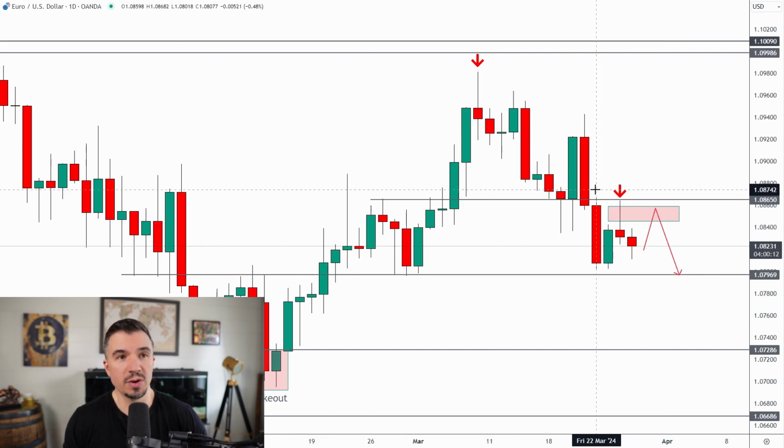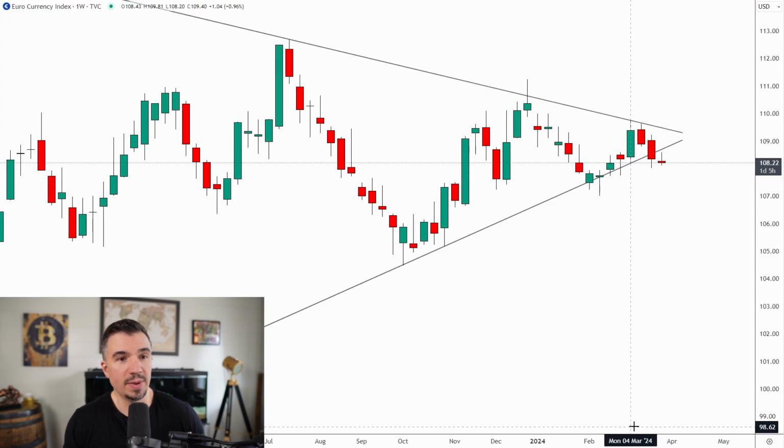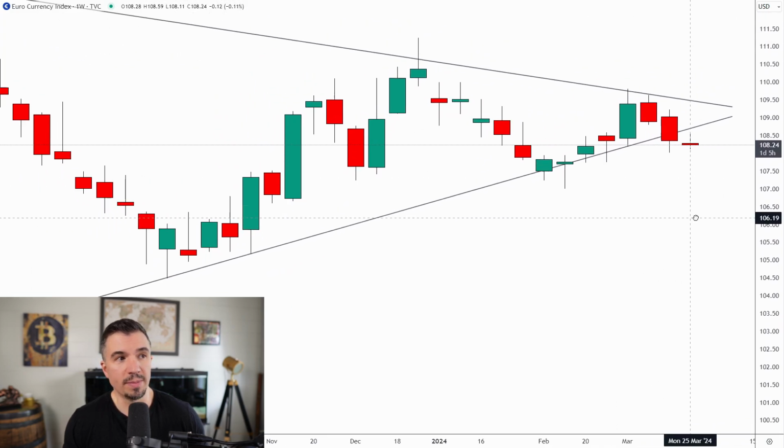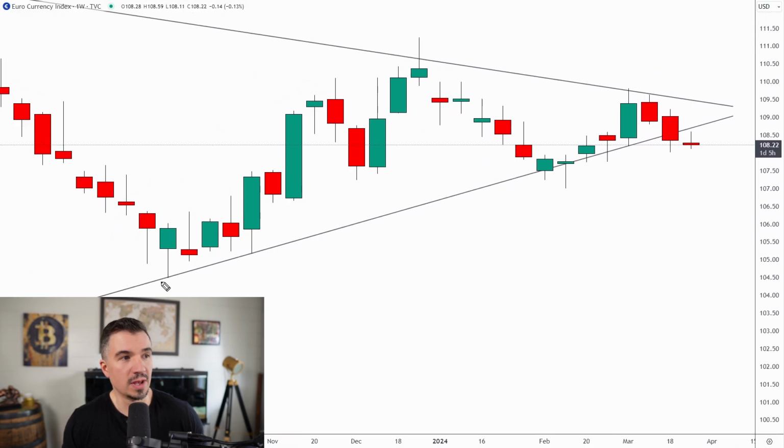Now, as long as the euro is below this area up here on a daily closing basis, then I'm going to remain bearish on the euro. If we were to see it reclaim up here, and also the DXY take out this level up here on the weekly, because again, we do have a confirmed breakdown based on this long-term trend line that we've talked about. So last week closed below. This market would have to close back up here in order to negate the breakdown that we saw and turn this into a fake out.